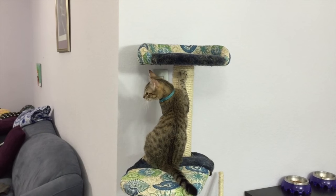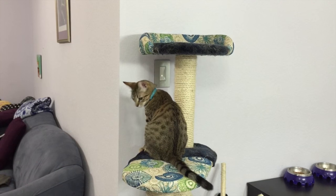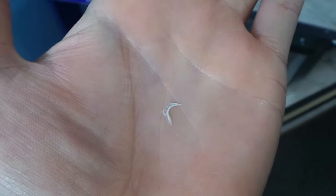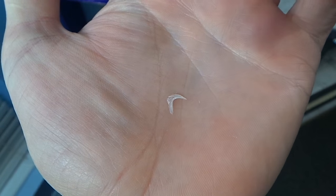So what are some important features of a cat tree? Well, for one thing, they need something to scratch on. Cats have a natural need to scratch. A lot of people think it's to sharpen their claws, but that isn't exactly true. Cats actually shed their claws, and a new, sharper claw grows out from underneath. So if you ever see little claw shells like this laying around your cat's favorite scratching area, you'll know why.